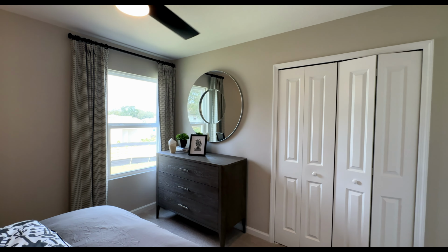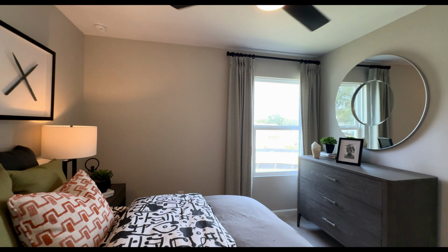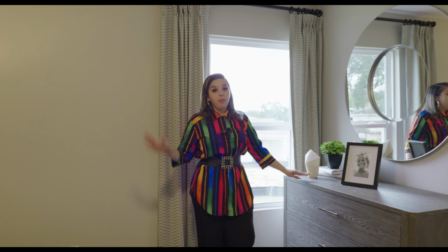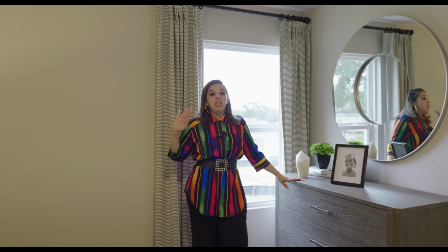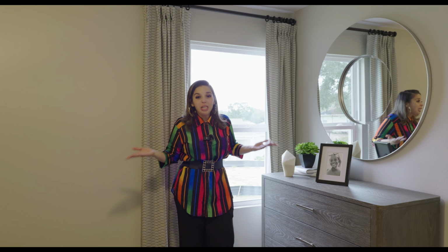Now you have this window here, which is gonna bring in some natural light. It's a gloomy day today in Haines City. This weather cannot make up its mind. Yesterday it was in the 40s. Today it's 75. Like, what? Really?